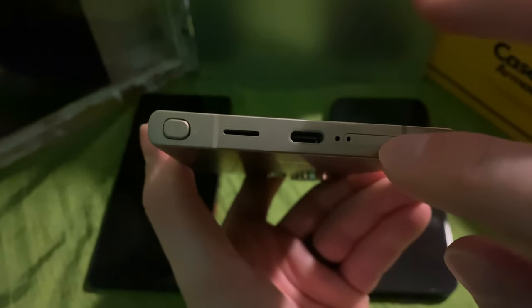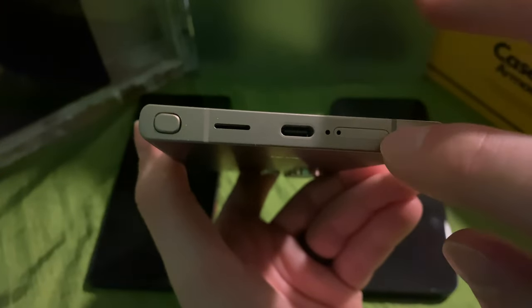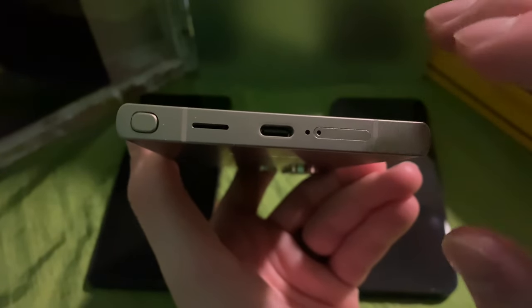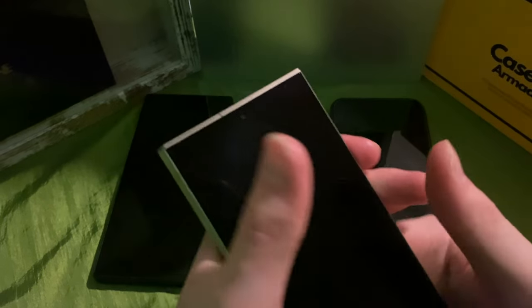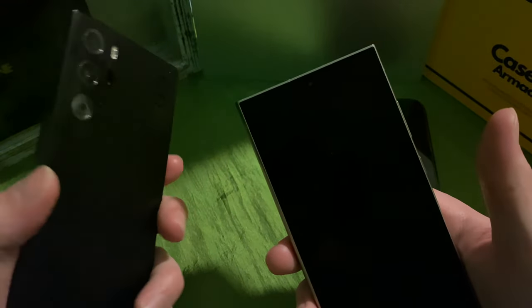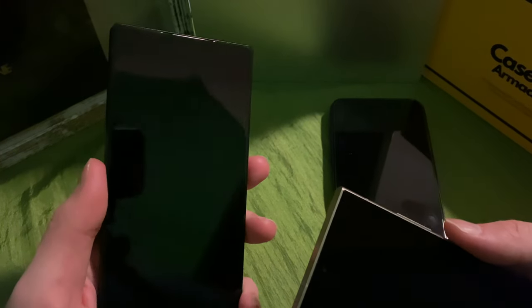We do have the antenna band, a speaker grill, a USB-C, a microphone, a SIM card tray, and then another band. The bands are the lines on the device. So yeah, and then on one side, you're going to see a little bit of a cutout in the metal. And then looking at the devices side by side, they do look pretty good.